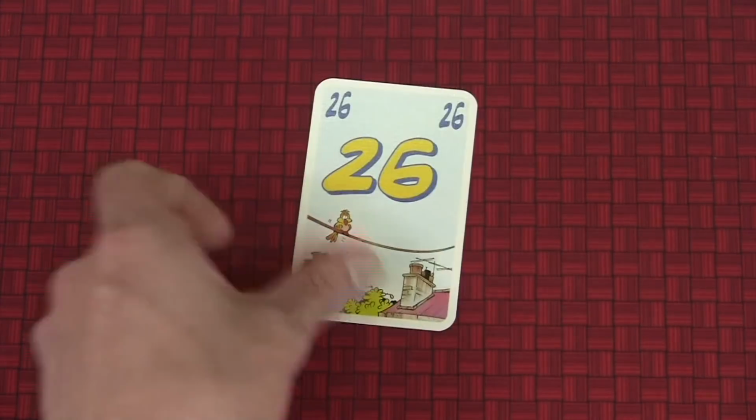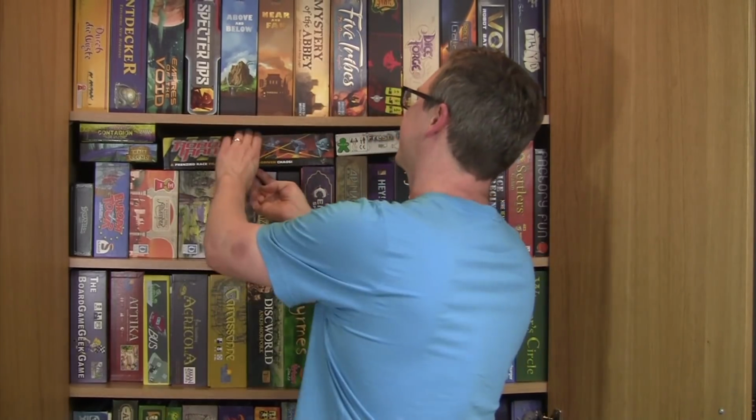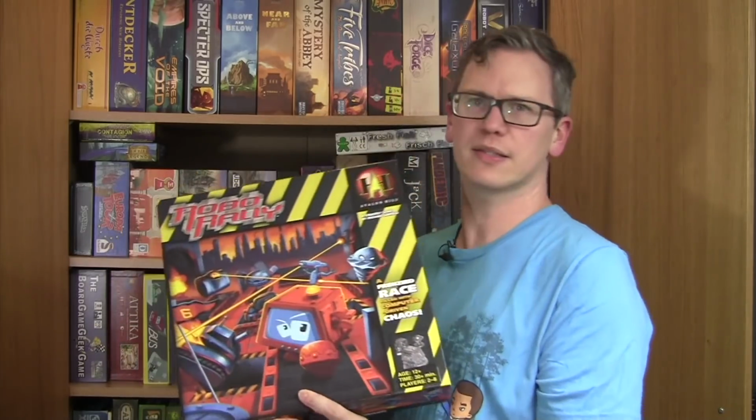Number 26, Robo Rally, the game of robotic combat and robot programming. I do prefer this edition, or even the previous edition, to the more recent sort of deck building revision of Robo Rally, although I do still have that in the collection and have played it.